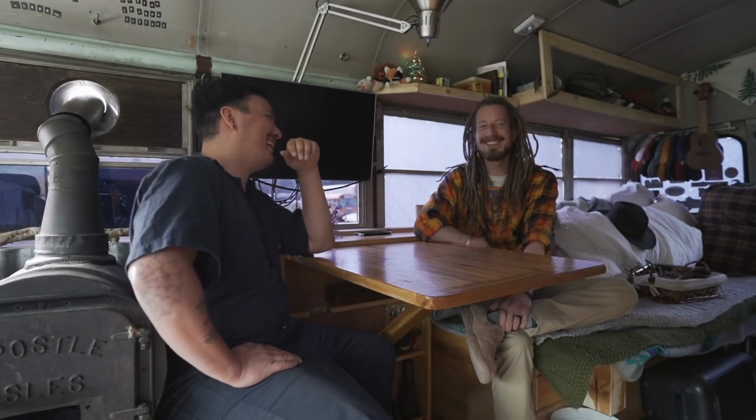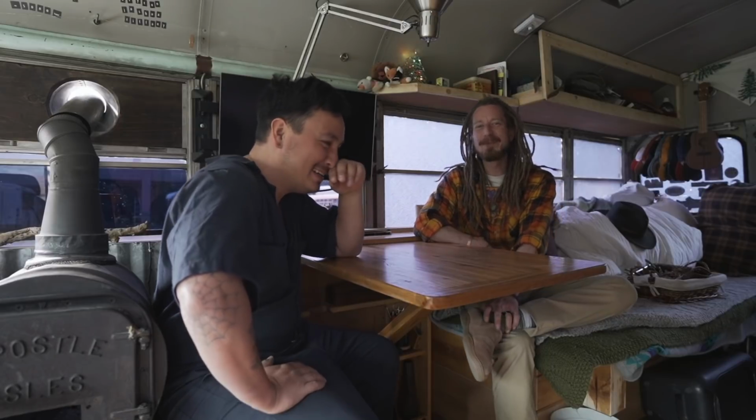Did it run? Yeah, the guy started it up and said good luck, and I took it down the highway, a couple hours back home. It's been like that ever since, just fixing things as they happen, but otherwise, yeah, I love this thing.